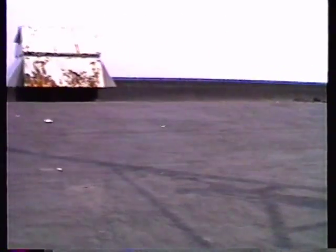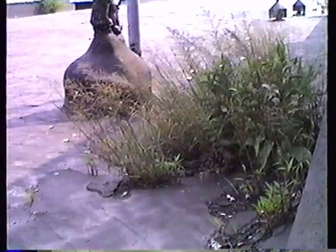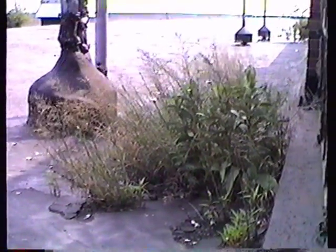Okay, we're outside on the turbine room roof. About 100 feet in the air. Nice breeze up here. You can see the problems with the roof here. There's literally trees growing out of it. There's a nice weed garden growing out of the roof.